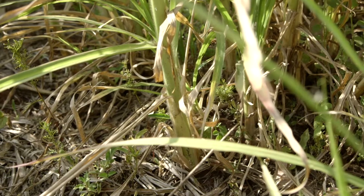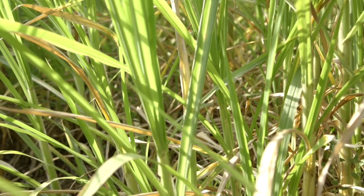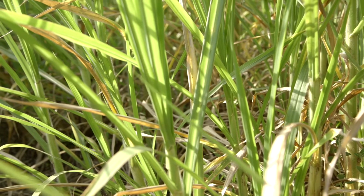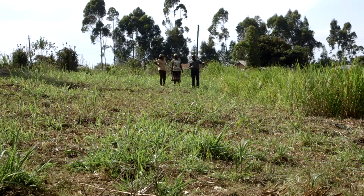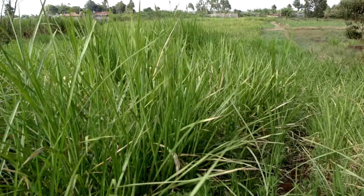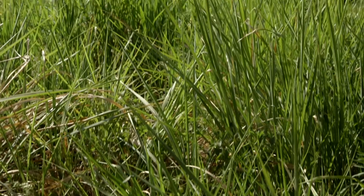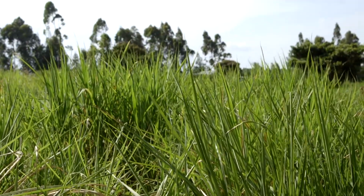To begin with, if you look at this napier, it's not that green. It should be really green to mean that it has more nutrients, especially protein. If you look at that portion, it's overgrown. For her to feed properly, napier should be harvested at about 3 feet, and the best way to tell 3 feet is waist high. Past that age, the napier is deteriorating or becoming poor in terms of the benefits you would want the animal to get from it.